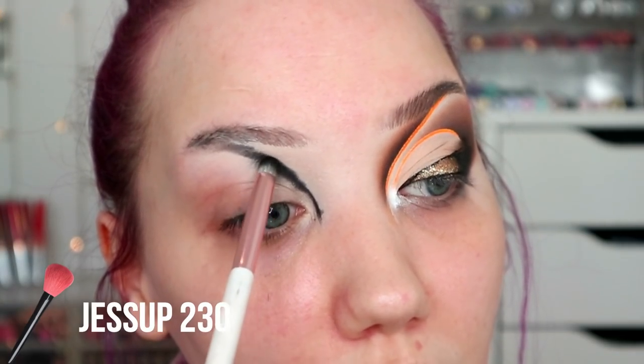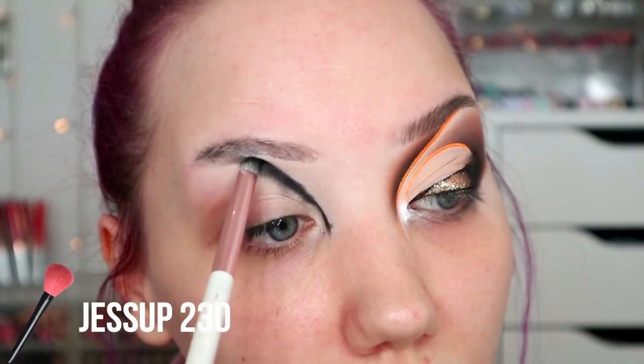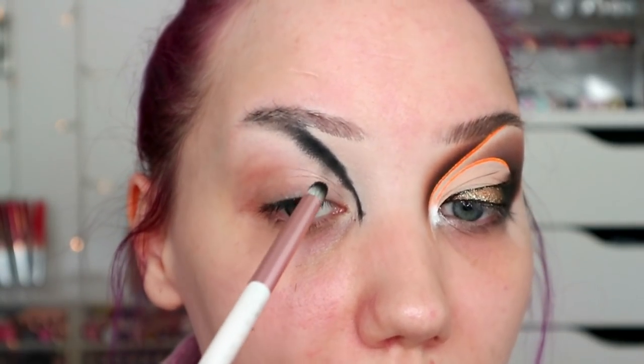This is just a tiny wee pencil brush. I'll just kind of smear it around a bit more.